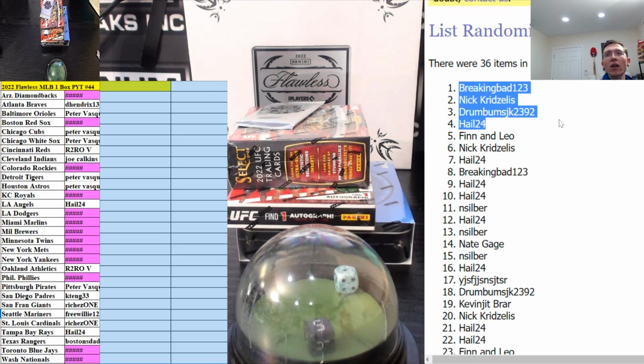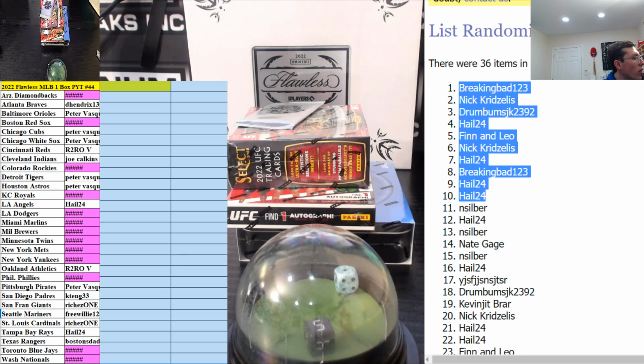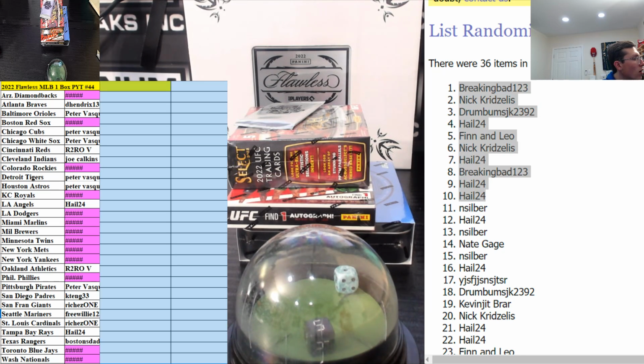Breaking Bad, Nick, Drum, Hail, Finn. Nick, Hail, Breaking Bad, Hail, and Hail. You guys all are in Bowman Chrome Sapphire. Number 9. Then we got 11 fills the UFC mixer.